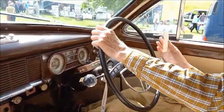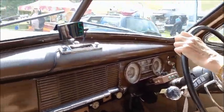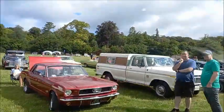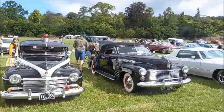I think we're supposed to go up onto the display area, representing the 40s. We shall see.